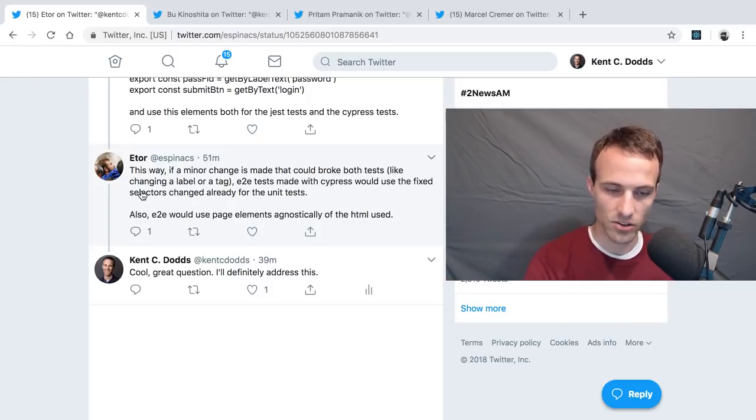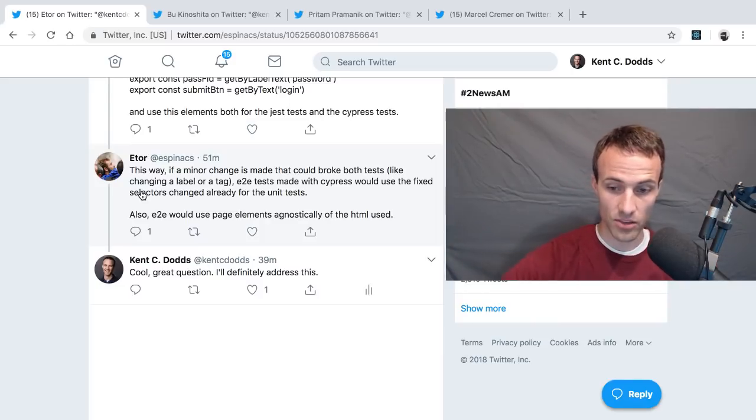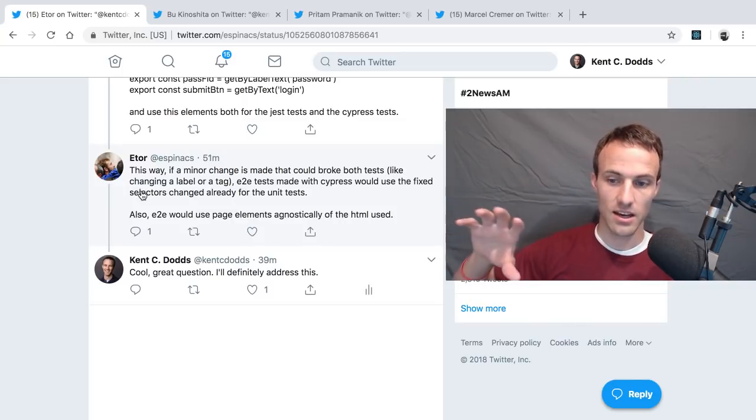So you test this one page one time, and then you can set up your next test. If you need to get through this page to get to another section of the app or something, you can set up your next test so that your app begins in a state that is on that next page. You don't have to click through.